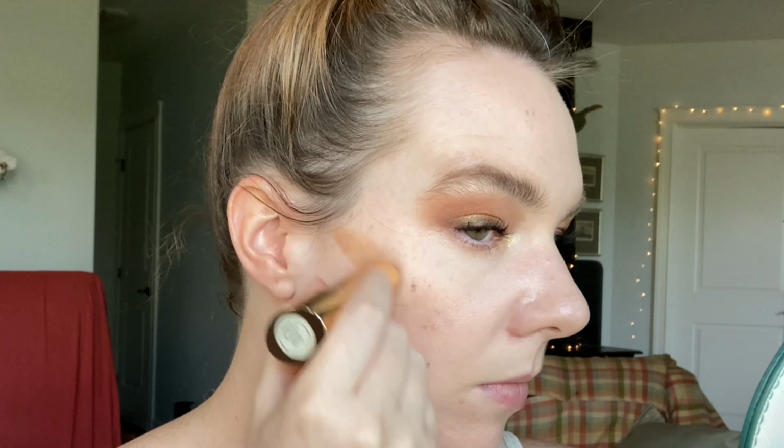So I was expecting to use the same method with this one, but it is so incredibly sheer that it really only makes sense to me to swipe it directly on my face and then blend because it would just take forever and ever to build up enough pigment, at least with this lightest shade on my skin as it is right now. So let's demo this now and then I'll talk a little bit more about it.